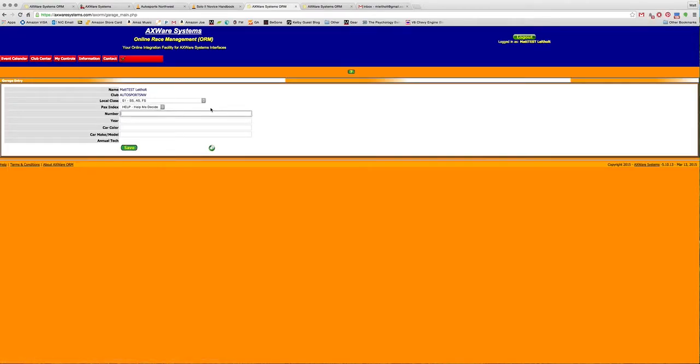Alright, so numbers. All 2-digit numbers are reserved for members, and we're going to pick a random number and hope nobody else has it. If someone else does have it, you'll figure it out when you get to the event, and they'll have you change it. And if someone else doesn't have it, you're welcome to use it for the season. So for this one, I'm just going to put 763.